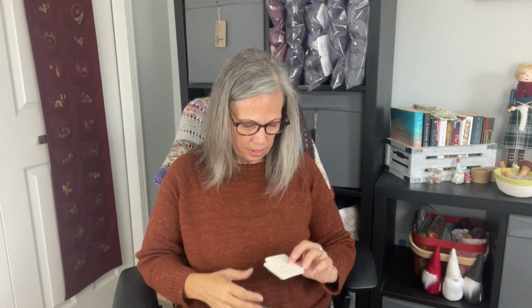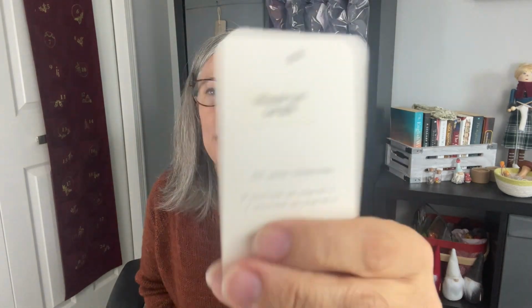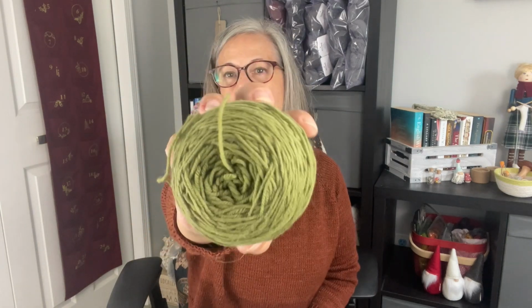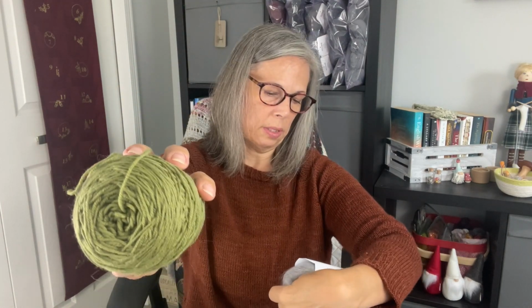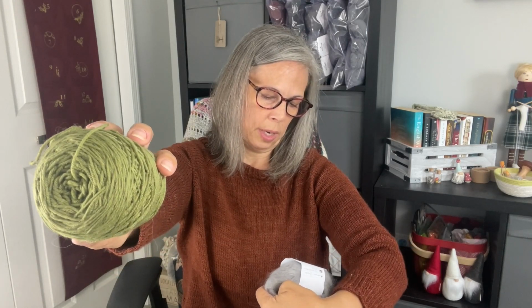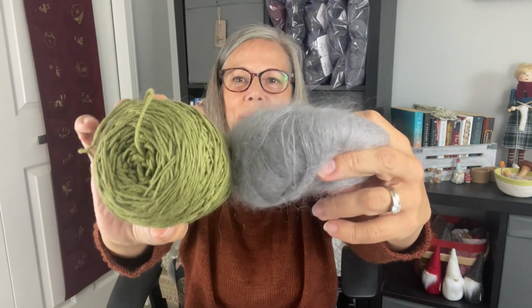This is Quince & Co. Finch, and this is in the Wasabi colorway. So this is the color. And then I'm mixing it with a Loft from Knit Picks in their lace weight silver mohair.